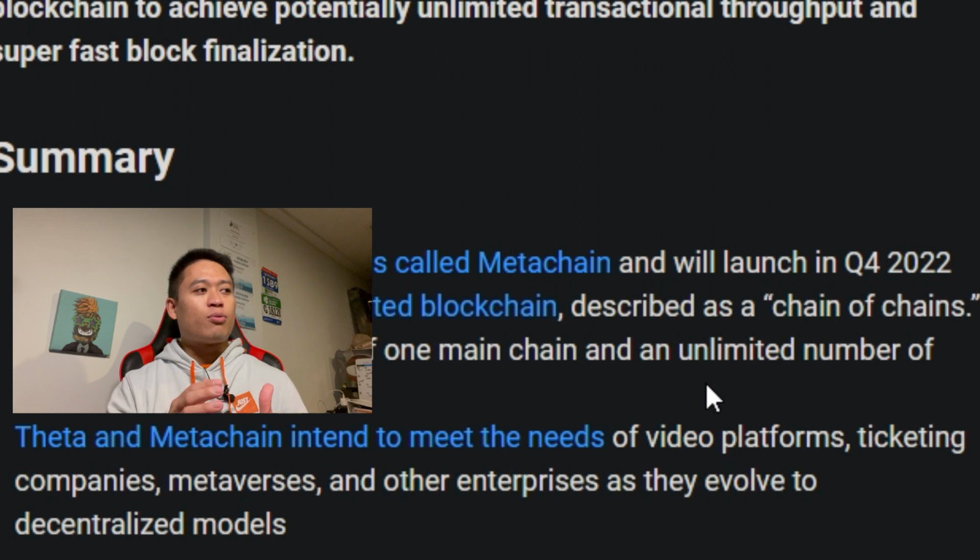So overall, as you can tell, before we go on to more of the article, ticketing companies, metaverses, and enterprises as they evolve into decentralized models, as you know, there are going to be a lot more upcoming events, especially with Katy Perry, and also all the future and upcoming events in regards to ThetaCon and so many other events. So really looking forward to utilizing NFTs. That's where I'm assuming these NFTs really do come into play, especially for this year. So a lot of updates, especially about NFTs, staking, and then also actual live events for the Theta network altogether.